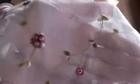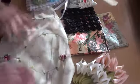Oh, look at this fabric. Oh my goodness. Oh, Janet, thank you so much. Can you see it's embroidered with these gorgeous leaves and flowers? Oh my goodness, that is stunning. And it is so soft. Wow. And you've sent me loads of it. Thank you so much. Oh, that is so beautiful. Thank you so much, Janet. Oh, I love it.